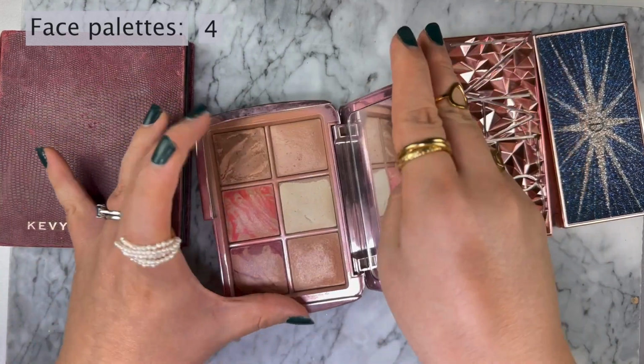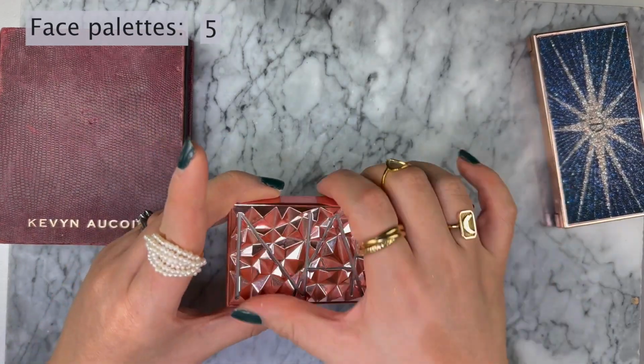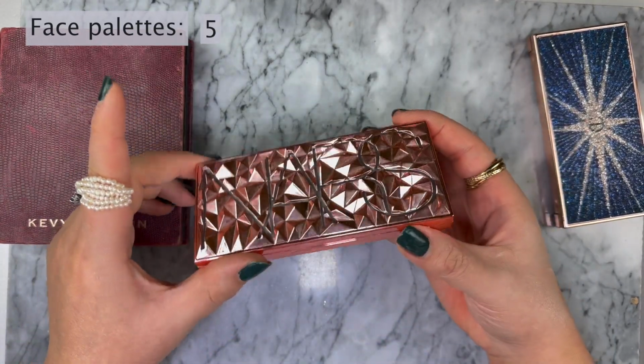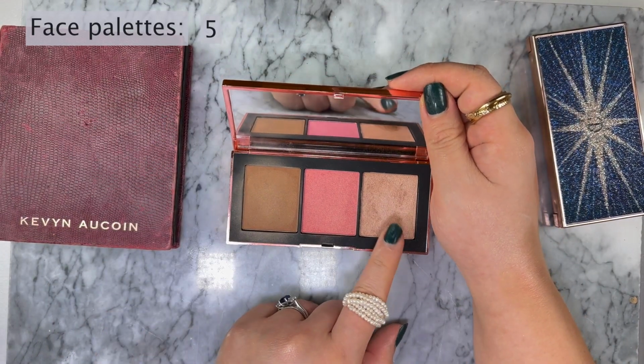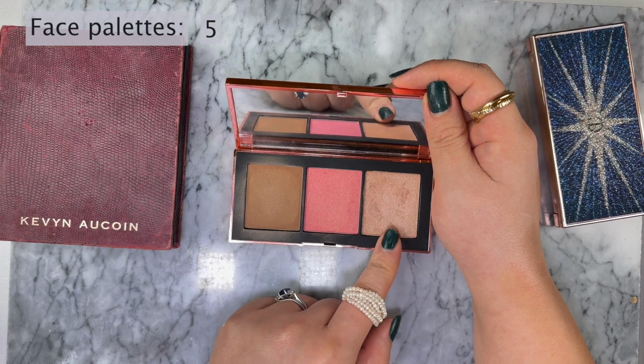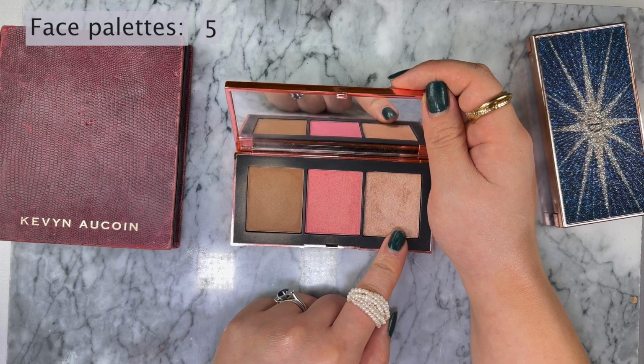You can't really go wrong with an Hourglass holiday palette. Got this for the packaging because look at it, it's so cool. And it's got the Laguna bronzer, the Orgasm blush, and the highlighter. This highlighter looks like it might work for me, but it's actually too dark because when I turn my face, look at the front, you can see the stripe.